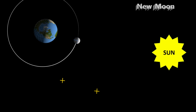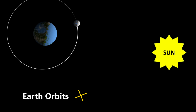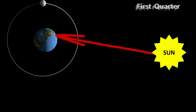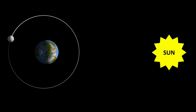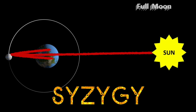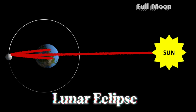The phases of the moon that we're all familiar with are caused by one half of the moon being lit at all times and how that half is presented to us here on the Earth. When it's directly between us and the sun, we see a new moon. About 7 days later, when the moon is perpendicular to the Earth and the sun, we call that the first quarter. And here's where it gets interesting. As the Earth continues to orbit around the sun and the moon orbits the Earth, they eventually get into a three-body alignment that we call syzygy. And this is also where you get the full moon, and this is also where the lunar eclipse occurs.